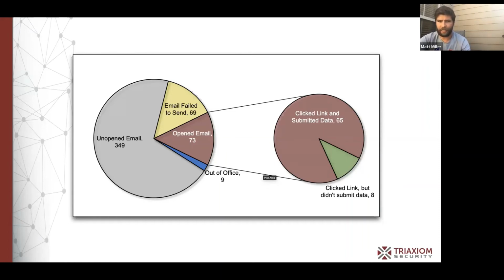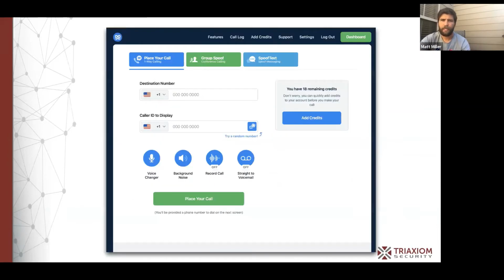69 of the users gave us an error that it's an invalid mailbox. 73 users opened the email. Of the 73 users who opened the email, 65 of them submitted the data and gave us their password. So we had 65 user credentials after this. Now, that is a pretty decent success rate.